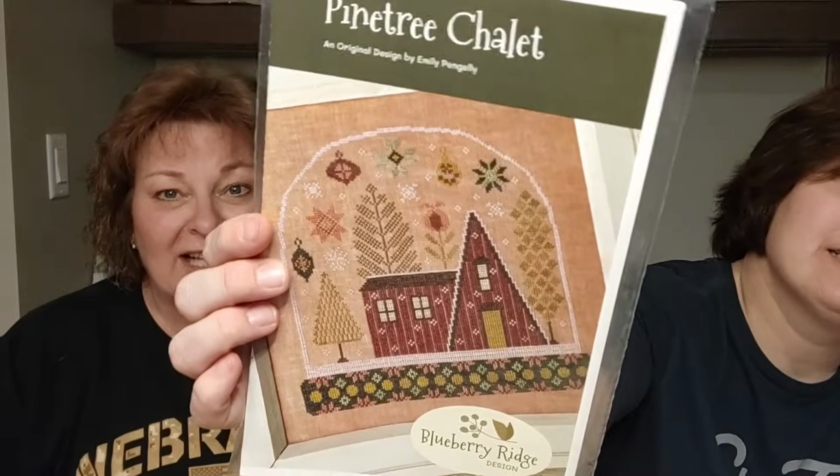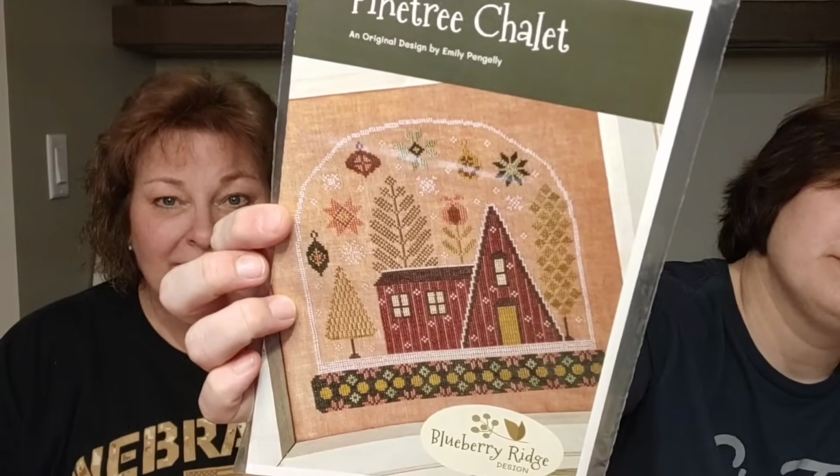This is Pine Tree Chalet. Okay, the Blue Flower. Bees in the Greenhouse. This one's super cute. Tudor Hare. Those ears. Hedgehog and Hyacinth. For all you hedgehog loving people. Jamie thinks they're cute. I do.